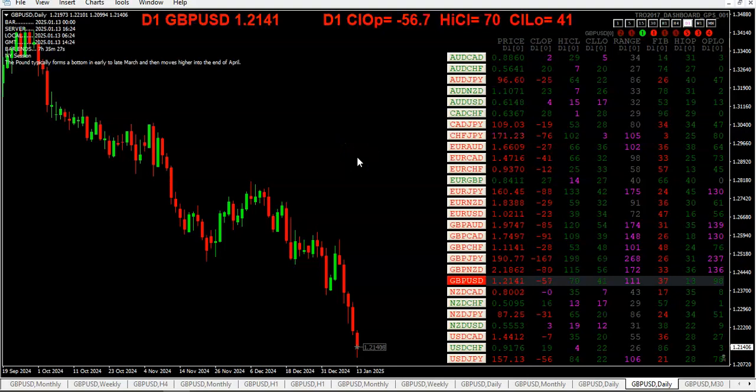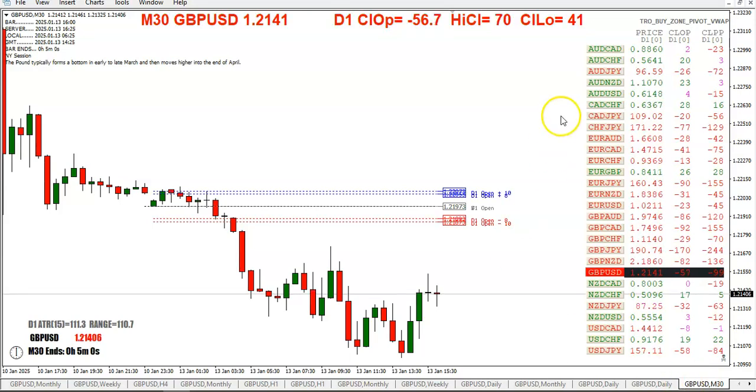Speaking of running, for the range today, 111 pips on the pound, 106 on dollar yen. I've been trading dollar yen along with the pound, starting to juggle. The beast, the pound yen, 268, leading the pack of range. So we've got a bunch of pairs over 100 pips today of range.